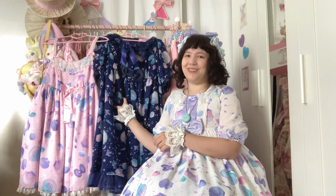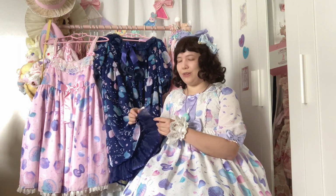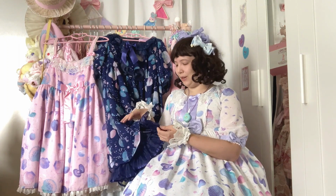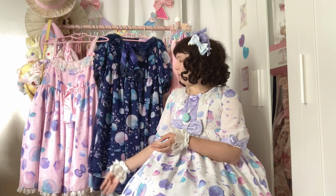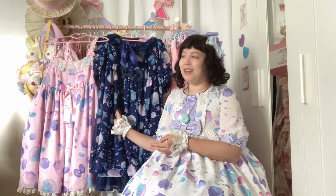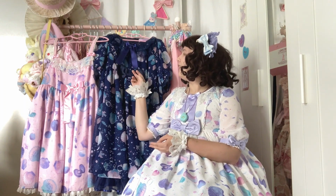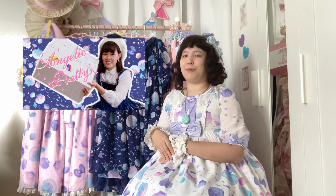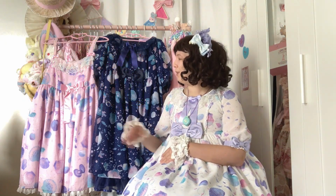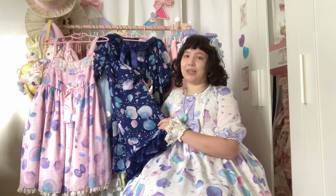It means so much to me. I have a lot of ocean history, so I love the shell prints. I remember when it first came out in 2015 and I was just like, oh my god. If you haven't seen Deerstalker's unboxing video of it, it's a good one. But yeah, I got this in 2015 when it first came out.